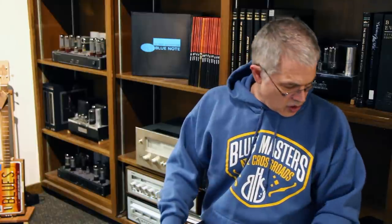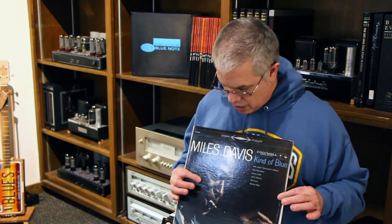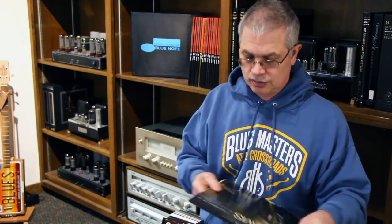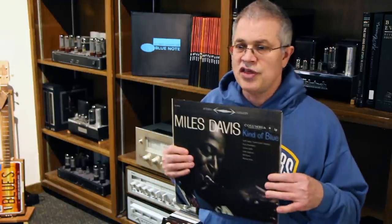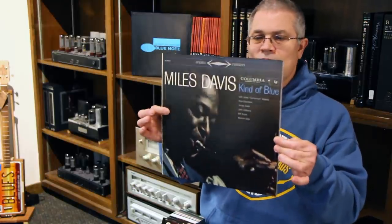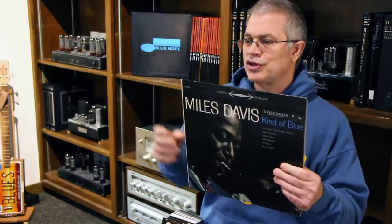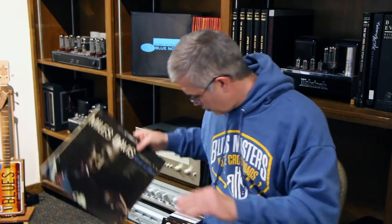Now, another thing that we're going to be doing is Kind of Blue, UHQR. This is the original Kind of Blue white label promo. Now, I bought this and a bunch of Miles Davis and Columbia Records from the guy that says, "This is CBS." I mean, it's that voice that sounds like God that they used when they put the Columbia on the CBS logo. Anyway, this is the original white label.